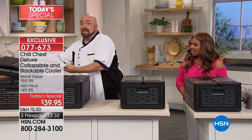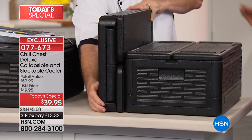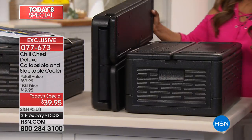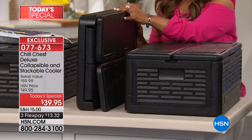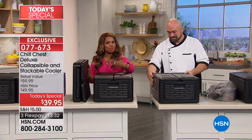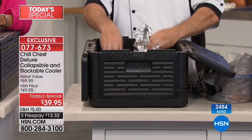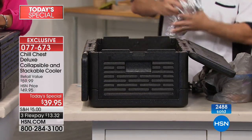And remember, when you're done, everything folds down to that. That's the best. I'm telling you, this is awesome, because I used to live in an apartment where I didn't have a garage to store a traditional cooler. But you still want to be able to transport things. Absolutely. And take your foods and your cold drinks to the beach and to the pool. This is going to be perfect if you're limited with space.